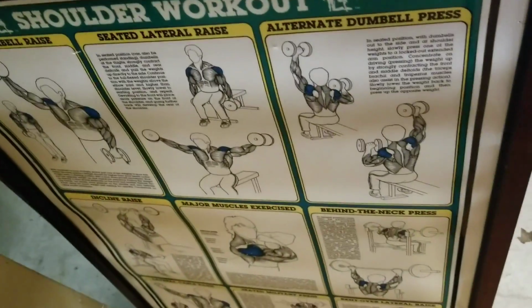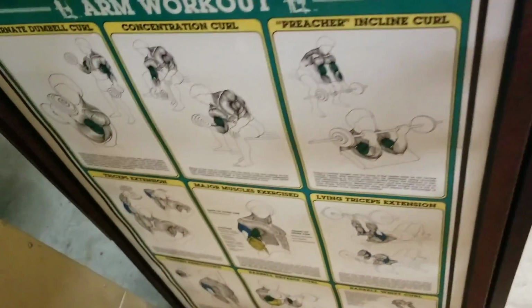But lots and lots of fun things. There's a shuttle getting, I think, going to be refueled. Some old-timey scenes, how to work out. So lots and lots of fun stuff there.